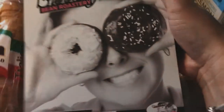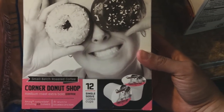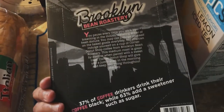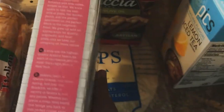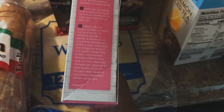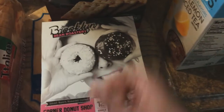And then this is something new. It is Brooklyn Bean Roastery. And it's Corner Donut Shop K-Cups. So these are like $7.99 and it comes with 12, but they look really good. And of course, Brooklyn, where I'm from. I'm gonna guess it's just a new brand, Brooklyn Beans. But it looks really good, and we always like to try out different types of K-cups.